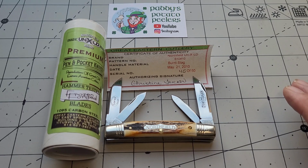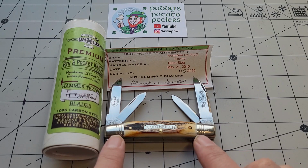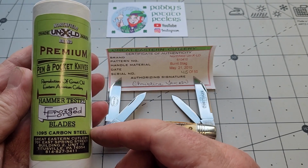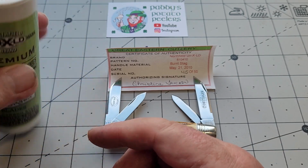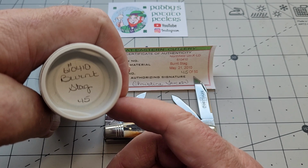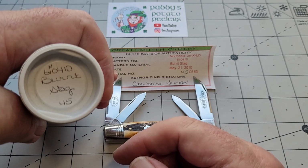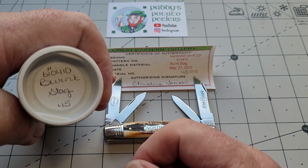And bearing in mind, for those of you who don't know, this is a GEC. This is the Northfield, so this is their posher end. All GEC comes in tubes, but this is an old one back from 2010. They have changed a bit since then, but very much all the same thing. This is Burnt Stag. This is the number 61, which is the first two letters, and 04, which is the Wharncliffe blades, which are the main blade, and 10 is 2010.